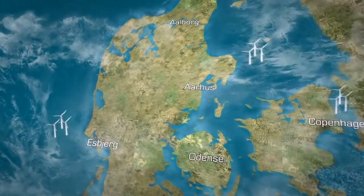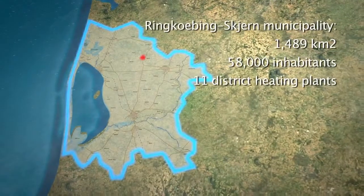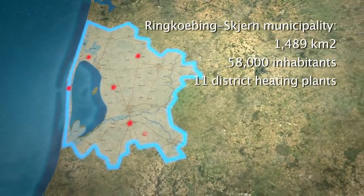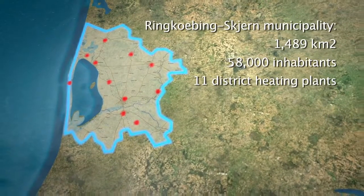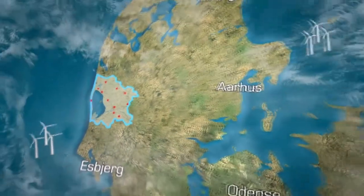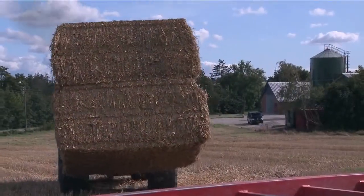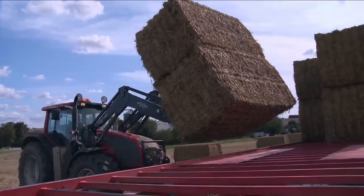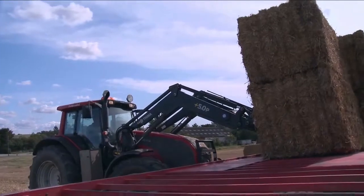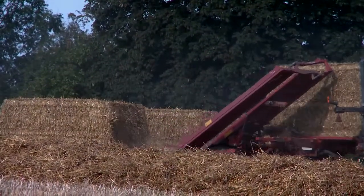Most cities in Denmark have a user-owned district heating plant, which is able to consume the future production of biogas from agriculture. In Ringkøbing Skjern municipality alone, there are 11 registered district heating plants. And so there are district heating plants in more or less every Danish municipality. But is there biomass enough for all of Denmark's district heating plants to make use of locally produced biogas? Or will it limit our production of food?